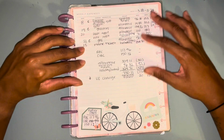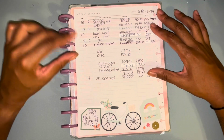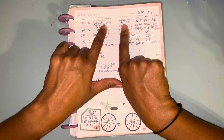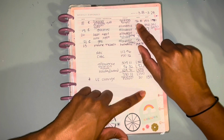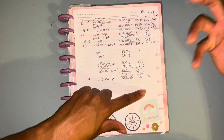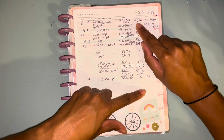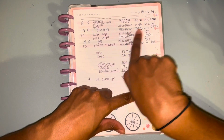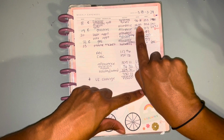And then if we come to this week, the 18th to the 24th. On the 18th, I bought my sister a birthday gift, and I took that out of my sinking funds money. She wanted some Converse, so that was $96.30. This is the week where I rounded everything up, so out of my category I would just take $97 out of my sinking funds. Then I went and got myself some lunch, and that was $14.85.